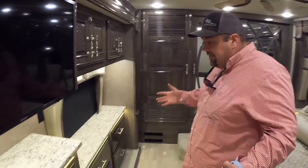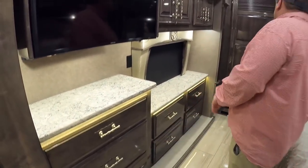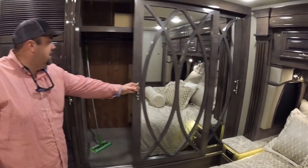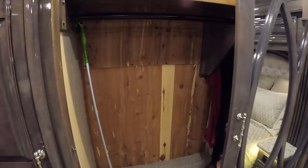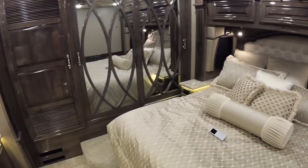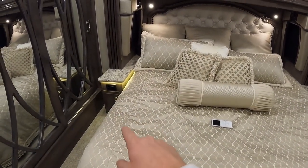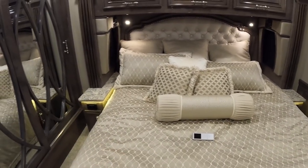You have everything you need in here: a Samsung television, plenty of drawer space, and a washer and dryer. And a nice big closet in the back with that motion sensing light. Yeah, it's a cedar lined closet. I love what they use on the face of the closet as well. And you do have outlets and USB ports on both sides of the bed, and all that lighting that I talk about underneath the countertops. And you do have a good amount of countertop space.